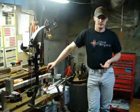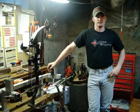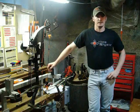Ask the Bowtechs questions. Ask them what the brace height is. Ask them what the axle-to-axle is. Get on the internet and do some searches and find some information out there on these bows before you go down there, and it'll help you make an educated, informed decision.